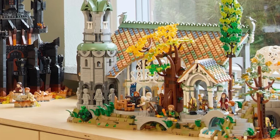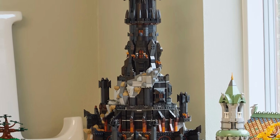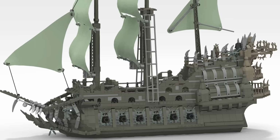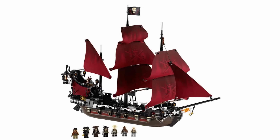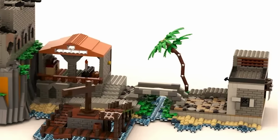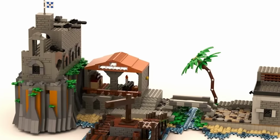And then next year as well, you do something that we've been waiting a long time to get. So for Lord of the Rings, it was Barad-dûr. We never got that back when the theme was around. So I think maybe next year we could get the Flying Dutchman. The following year, maybe they do Blackbeard's pirate ship as a remake, something like they just did with the Shire. But there's obviously also so many locations that they could do and pull from as well. They could even take turns from going from ship to location to ship to location.